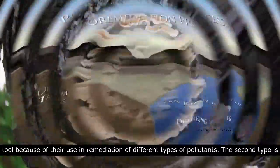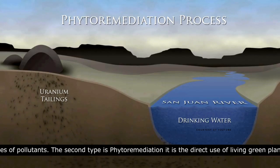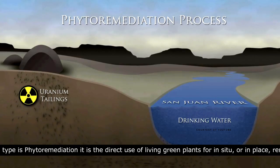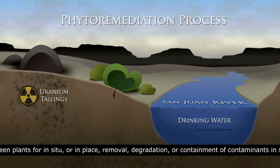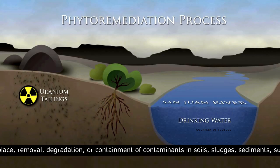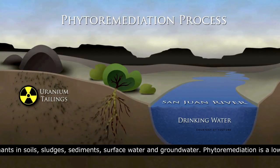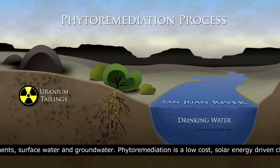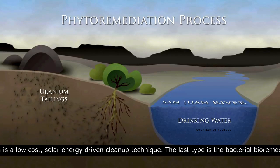The second type is the phytoremediation. It is the direct use of living green plants for in situ or in place removal, degradation or containment of contaminants in soils, sludges, sediments, surface water, and groundwater. Phytoremediation also uses a low-cost, solar energy-driven cleanup technique.